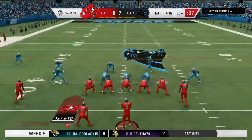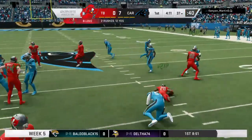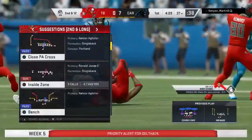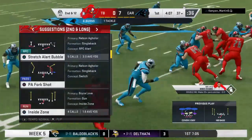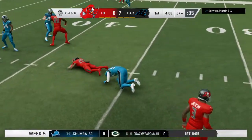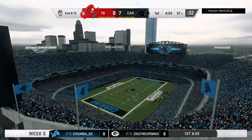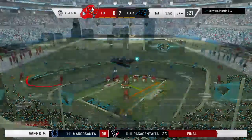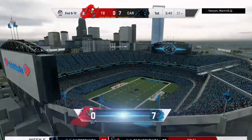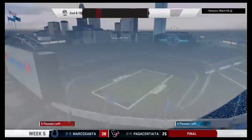They'll run again with Love on first down. And he is met in his tracks behind the line of scrimmage. That sends him 2 yards in the wrong direction and leads to second down. Second and 12 at the 37-yard line. And now we get a timeout called on the defensive side of the ball by the Panthers.